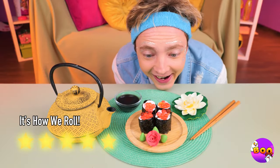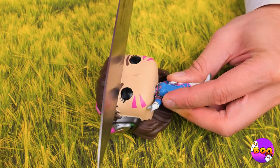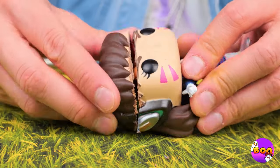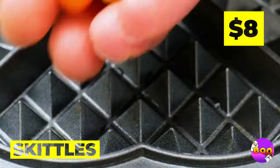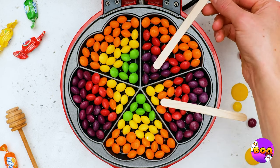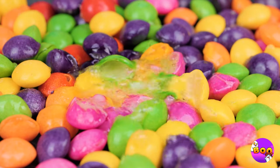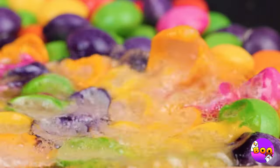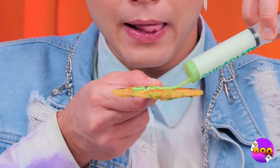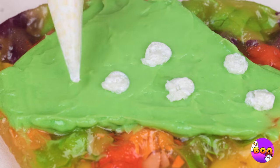Ooh, wow. Oh, what cute dolls. Why don't we see what makes them tick? Oh, they've got Skittles on the brain. They're going into our waffle maker. Wait till you see them cook. Now they're ready for icing. Looks like it's got an itsy-bitsy, teeny-weeny, polka-dot bikini.